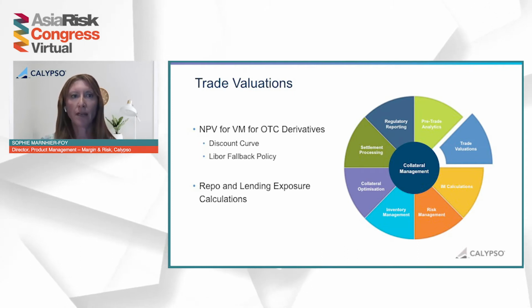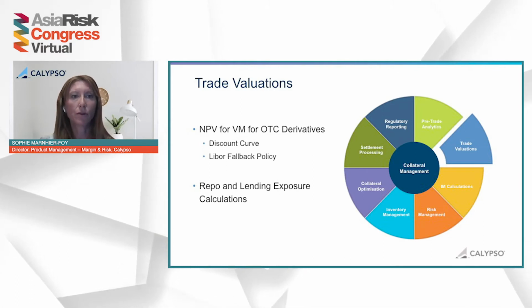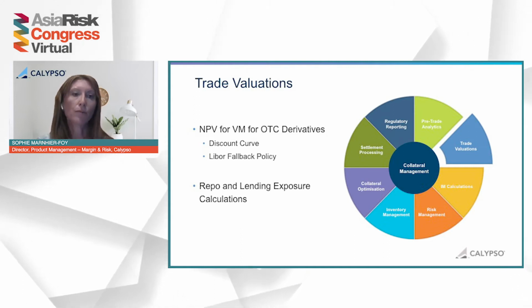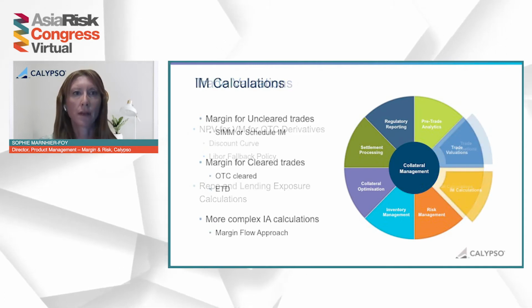So again, a strong need to have your trading platform fully integrated with collateral, because you need to always link your counterparty to a CSA to market data, right? So that's pillar number 2.